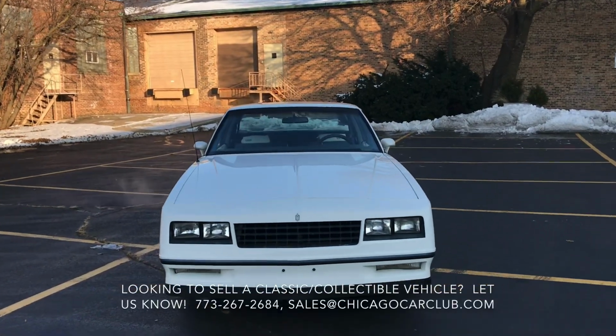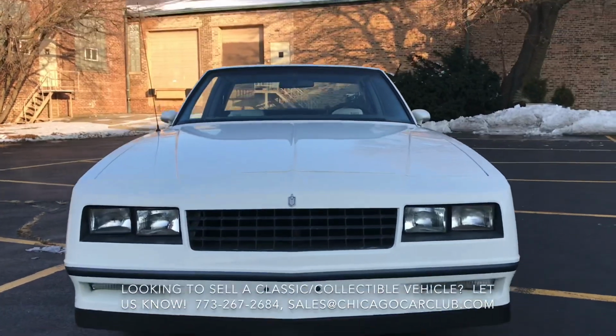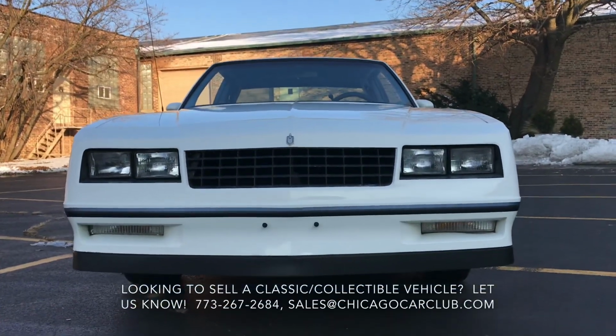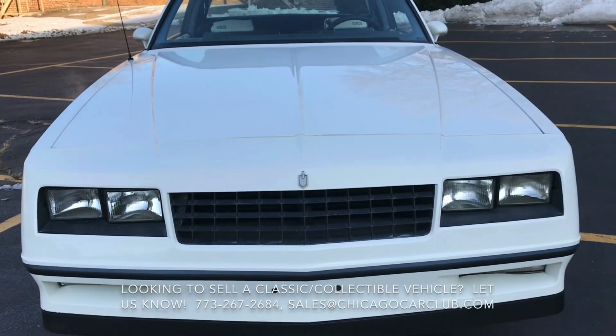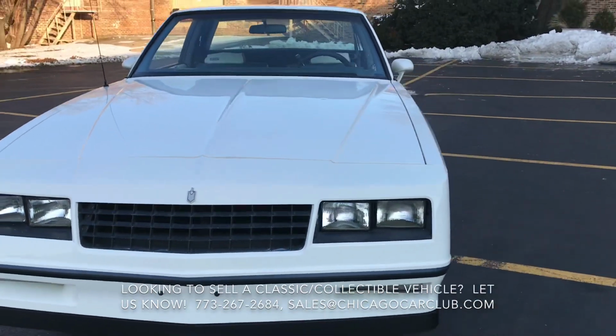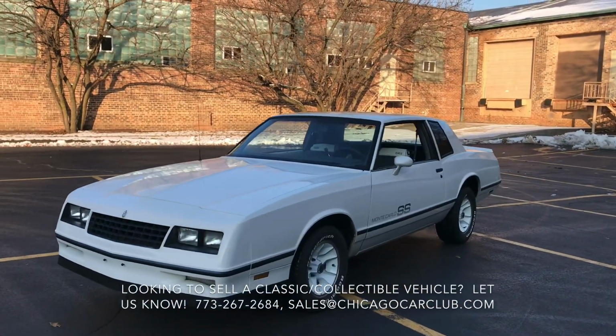This is our 1983 Chevy Monte Carlo SS. So this video will cover a few different things. First off, there will be a very slow-paced walk around of the car. Following that, there will be a second walk around where I'll show close-ups of all the cosmetic blemishes. And then there'll be some video clips of the interior, as well as under the hood with the car running.